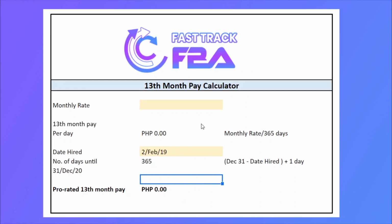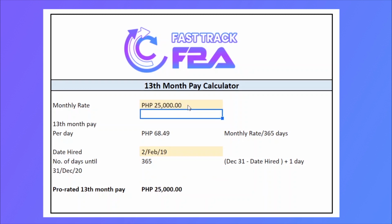So starting off, let's just put in a monthly rate. So 25,000 pesos per month. Nice and simple. Now, what you want to do then is in your next yellow box is put in the starting date of that VA. Now, for example, here we put in the 2nd of February 2019, and it's going to detect it's over a year, so it's going to work out just for 1 year.